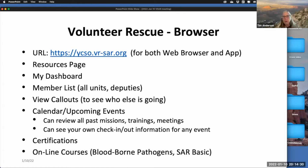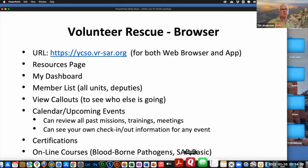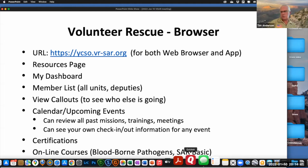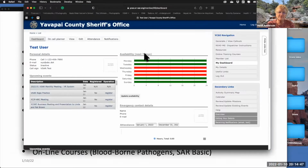Okay, so with that, if you can call up the screen. We're actually going to go into the browser. We've already signed in using our user ID and password we get when you first join. Okay? Can you guys see that, Heidi? Not yet, it's coming. Okay. There it is. Yes. Okay, so I'm already logged in as you would log in.